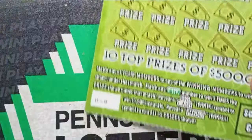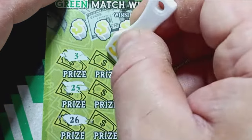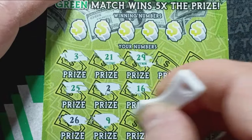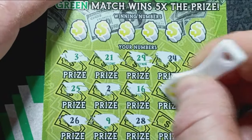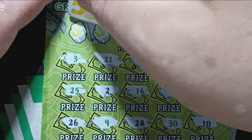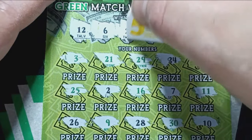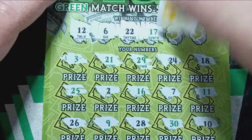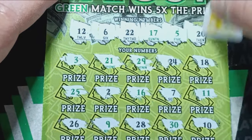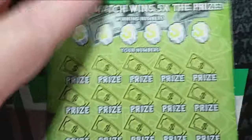All right, on to 58. Green 3, green 25, 26, green 21, 2, green 9, green 29, green 16, 28, 24, 7, 30, 18, green 11, and number 10. 12, 1 off. 6, we have a 7. 22, we have a 21. 17, we have an 18. Number 5. And a 20. Number 21. Wow. Getting wrecked here.